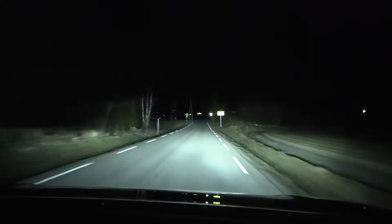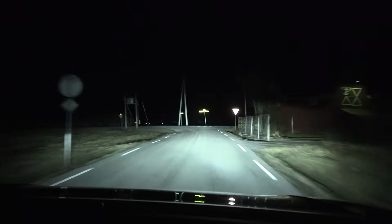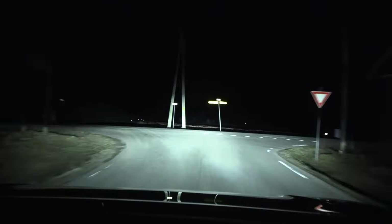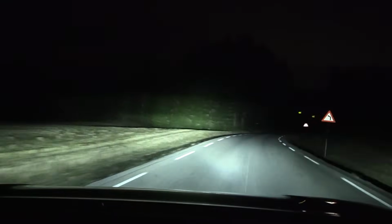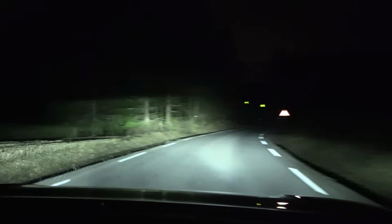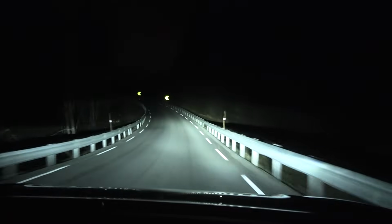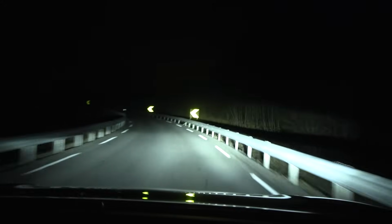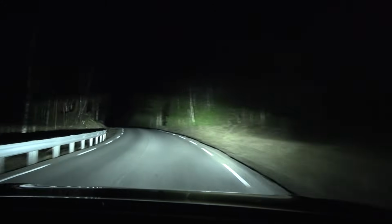But okay. We don't have any green on the leaves yet, so everything just looks a bit gray. But wow, it looks really good. Wait, let me check something here. Does it turn? It seems like it focuses on the direction I'm going. I'm not sure if it physically turns, but I remember that the old system. Yeah, no, now I can see it better if we go faster. Yeah, it physically turns just like an ID3 or that generation also that had 11 lenses.